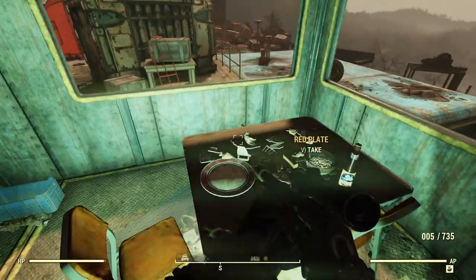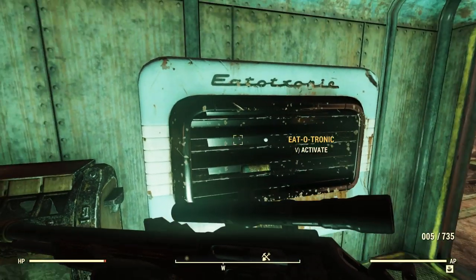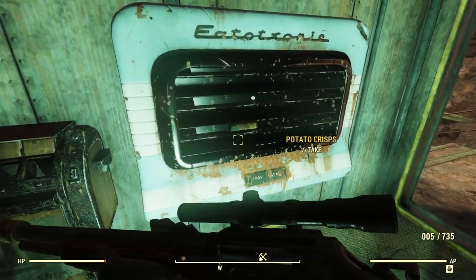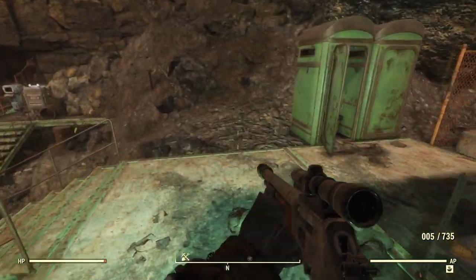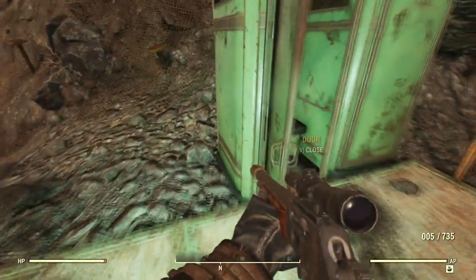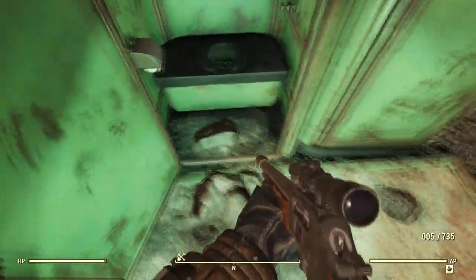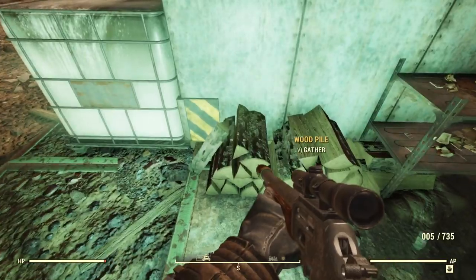Why not? I mean, what are the tokens going to look like? Are they going to be, like, real tiny? Well, I activated it. I want those potato crisps, damn it. Maybe somebody dropped a token out here in the toilet. No tokens in there. Nope, no tokens. I had to look.